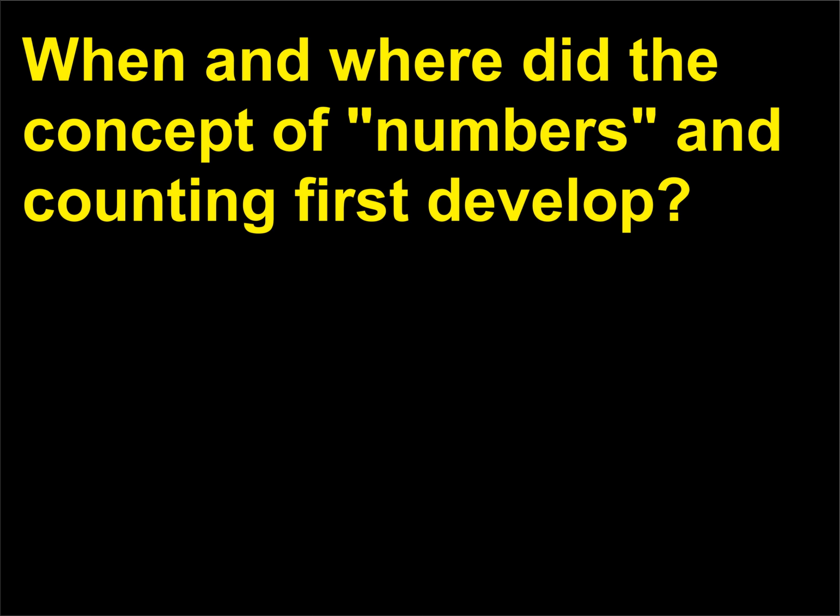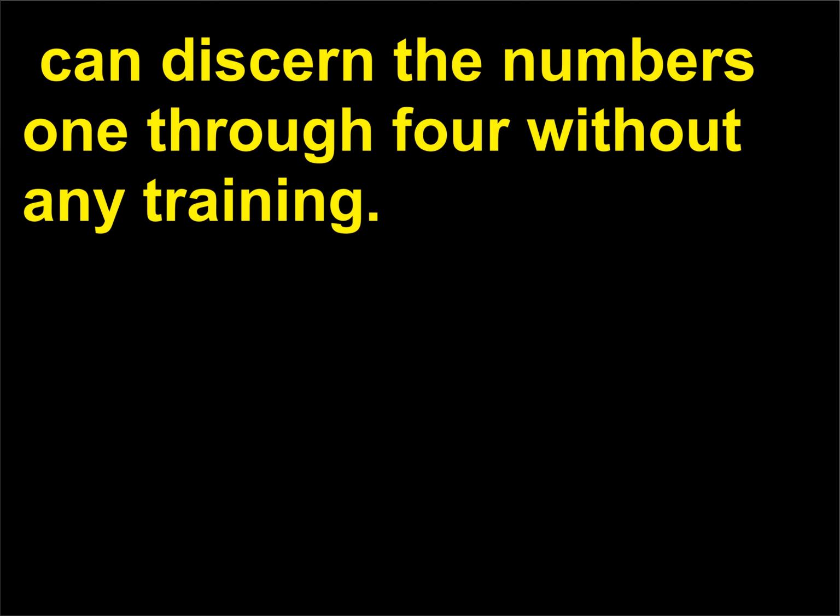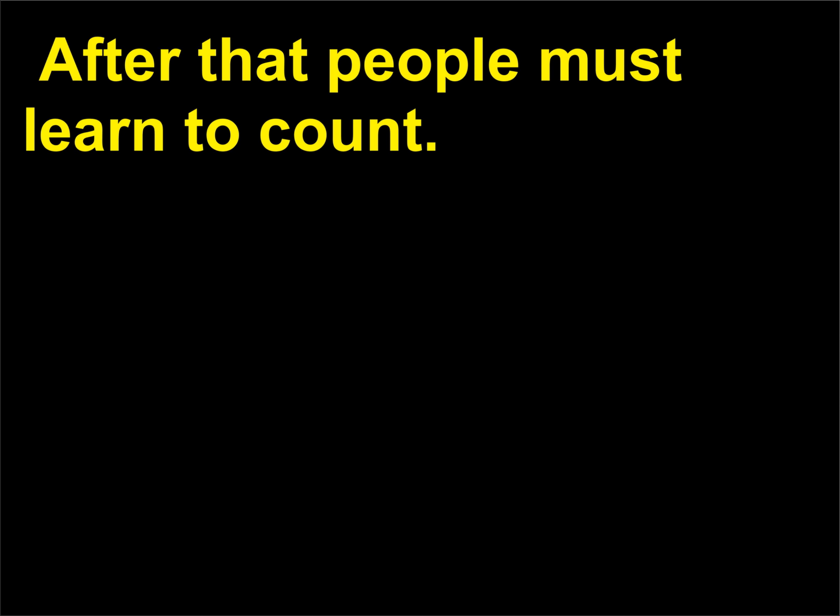When and where did the concept of numbers and counting first develop? The human adult, including some of the higher animals, can discern the numbers 1 through 4 without any training. After that, people must learn to count.